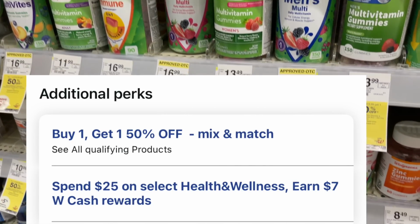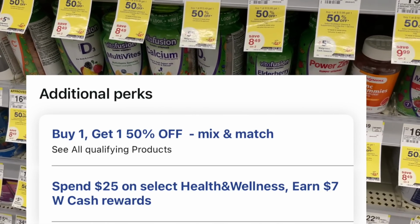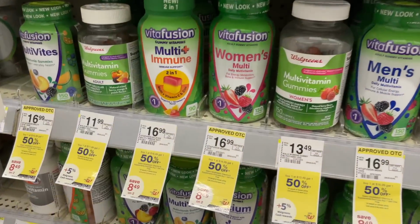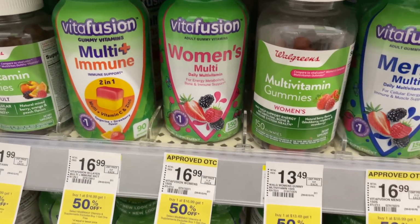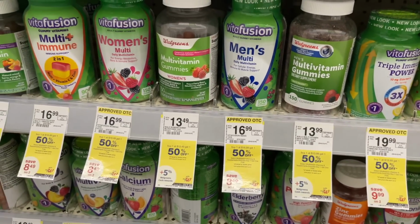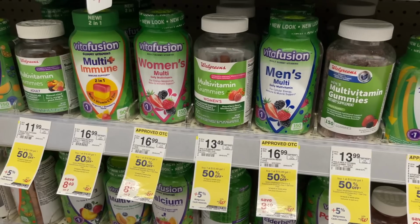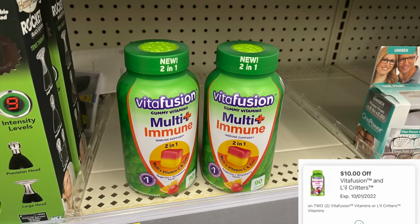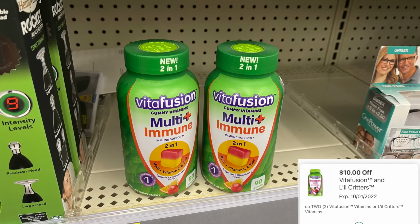So what I'm going to be doing is I'm going to pick up two of them that are $16.99, because since they're buy one get one 50% off, it will make them $25.48 when we pick up two. The multivitamins are priced at $16.99 in my store, so I'm going to grab two of those. We're starting out at $25.48, which is a higher total, and we're not going to use Walgreens cash because this is a spin deal. But we do have a very nice $10 off of two digital coupon to bring down our out-of-pocket. So I'm going to use that $10 coupon, and that's going to bring us down to $15.48.